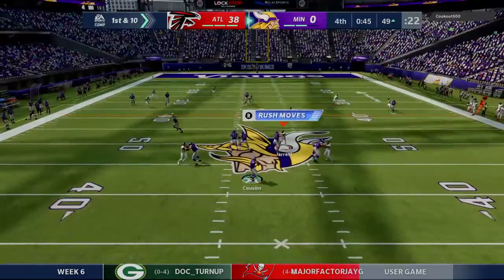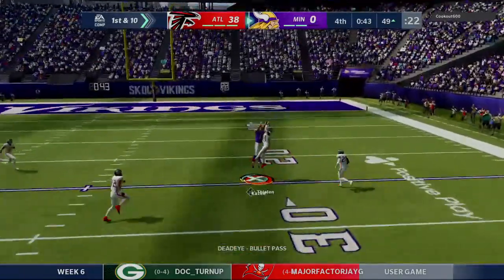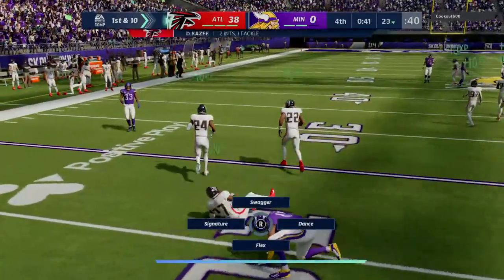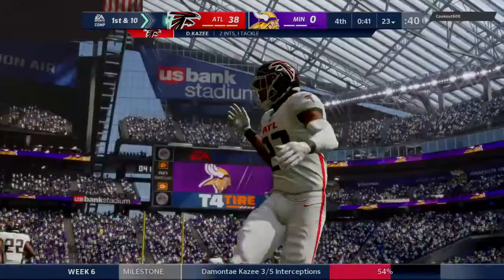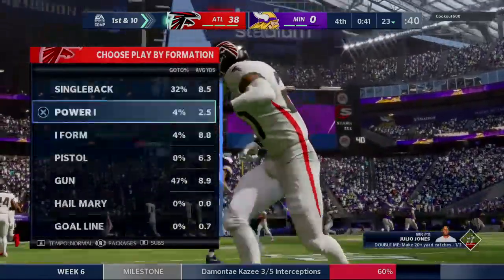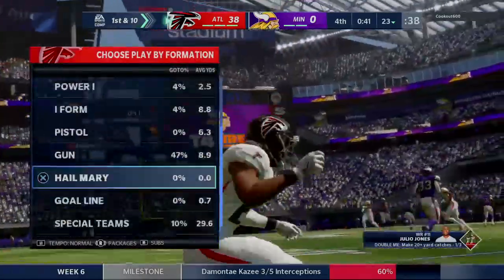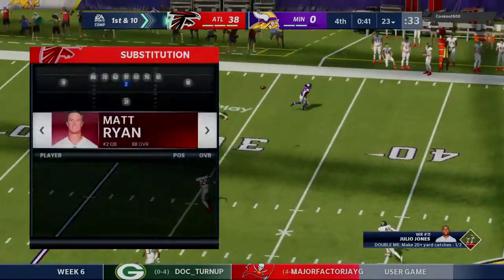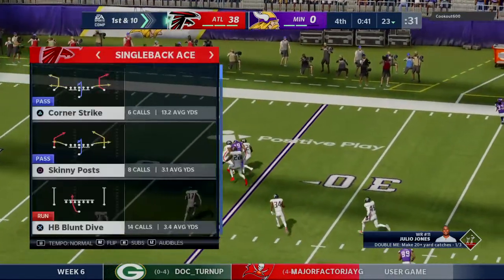A first down throw for Cousins. Oh, my goodness, another interception. Picked up by Devontae Kazin. And his guys are going to get the football at the 23-yard line. The utter domination here just continues. This defense, I don't know what more we can say all around about their performance.